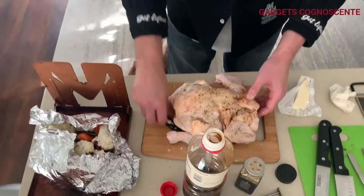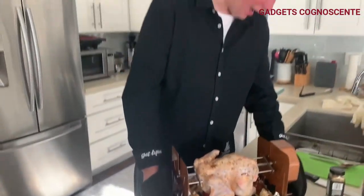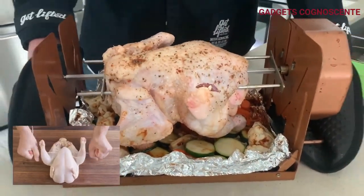All right. We are prepped, set, ready to go with the ROTO-Q 360. All right, folks, here we go. Our bird is looking good and ready to roast. Normally, I would truss the legs and the wings, which means I tie it up nice and tight with a string. But these being the times that they are, I am all out of truss strings. So we're gonna try it like this.